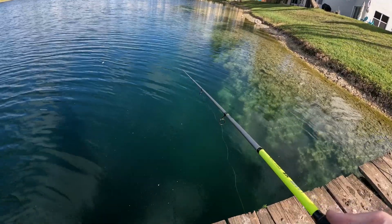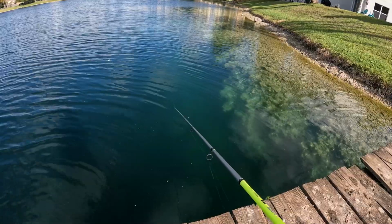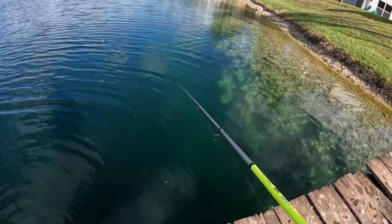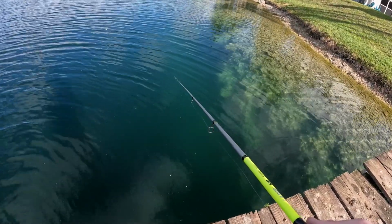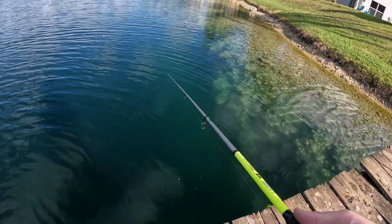Well, that looks like a nice peacock right there. Looks like a 3 pound peacock. Am I right? Oh yeah. I could be wrong. That looks like a 3-pound peacock.